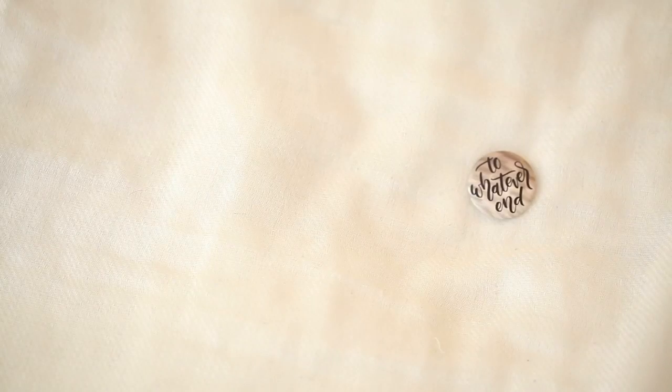But I got these in my Nerdy Post box, and this one says, "Until the Darkness Claims Us," and it's a Manon quote from Throne of Glass. There're supposed to be 2 other ones in here. Whether or not they'll be in here, I don't know. I hope so because these pens are freaking beautiful.